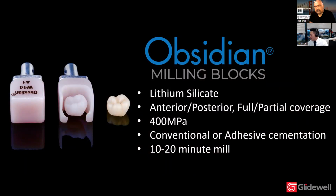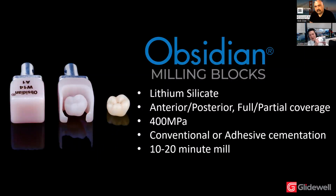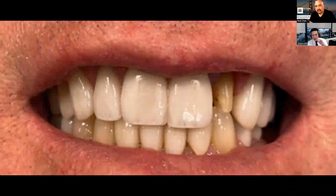And I actually have a card here. I know you can't really see it, but it's samples of this Obsidian Now. I tell you, this will be a beautiful, beautiful block. The goal is fitting into the family of Now materials where you can mill it now, and the Now actually stands for no oven wait. So out of the mill, straight to the patient, with the option of putting it in the oven if you wanted to.